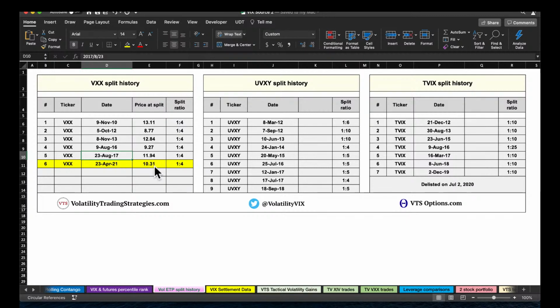And because we had the Volpocalypse, the Q4 2018 crash, and of course the COVID disaster, it actually hasn't had the need to reverse split. But we are finally here with one solid year of really good performance in the market. So the VXX has collapsed in price. And there it is. At last print, it was 1031. We'll see what it is in a week or so when it happens.